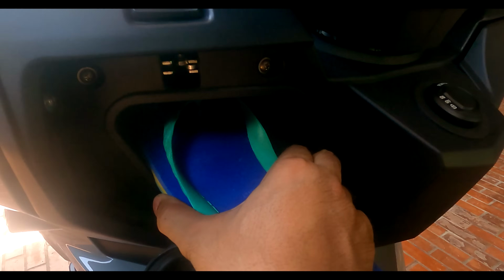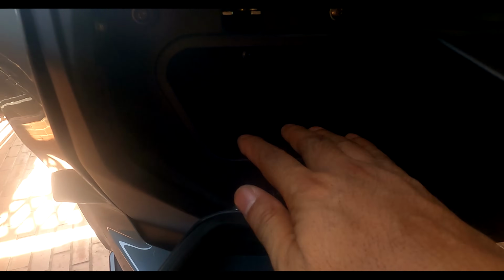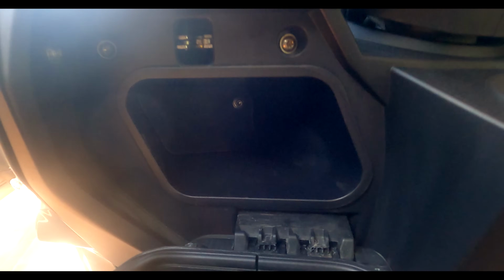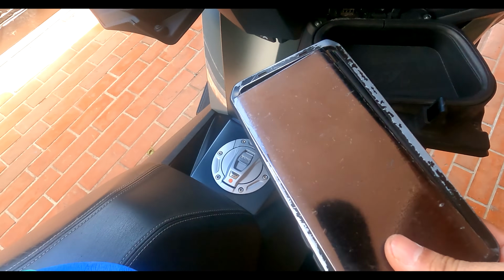My Galaxy Note 20 Ultra will not fit there. A little power bank perhaps, some paper, little sandwich, that much. Will it fit a phone? This is a Galaxy Note 20 Ultra.